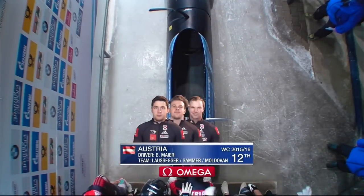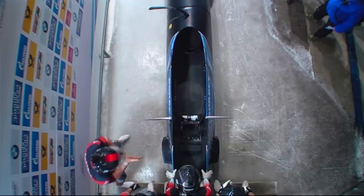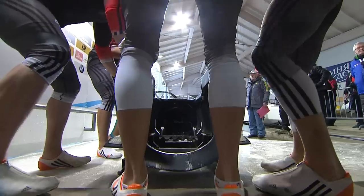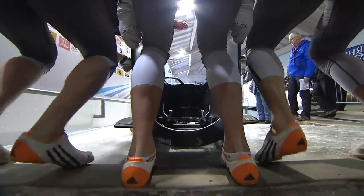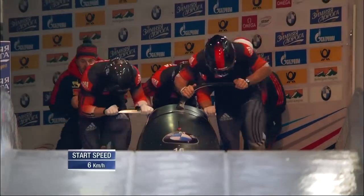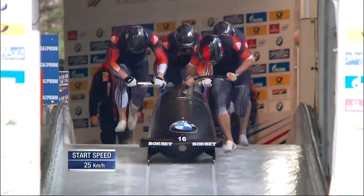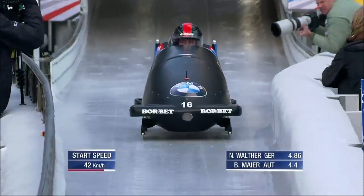Yeah, absolutely. First of two Austrian four-man sleds is Benny Myers. Marcus Sammer behind him, the 27-year-old, drove the other two-man sled yesterday. And they've got Danut Moldovan behind. Malte van der Breitman, new to the Austrian team. Yeah, he's brand new. He used to side for Romania.